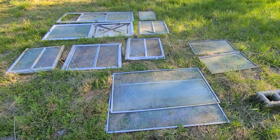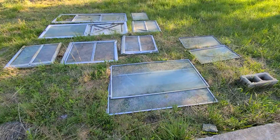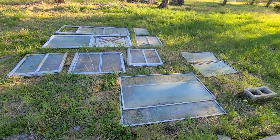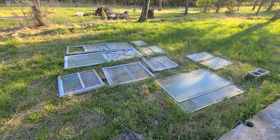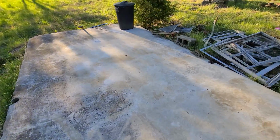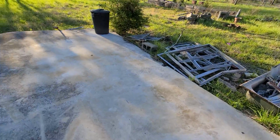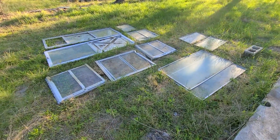These were the windows that weren't broke, so I'm trying to sell them on Facebook or Craigslist. I'm not going to get much out of them, but it'll be a lot easier to just sell them. Somebody could use them, and that way I don't have to go through and take all the glass out of them. Because these windows, I'll take them to the scrap yard and recycle them for aluminum. But hopefully somebody can use these windows for something.